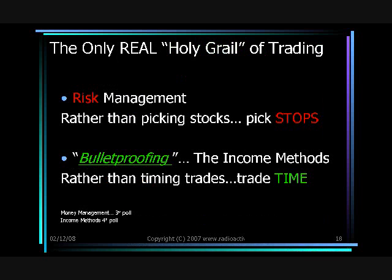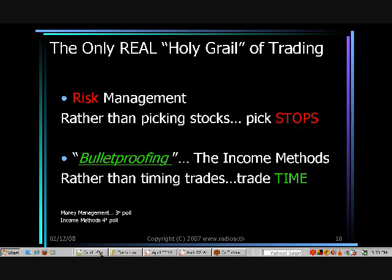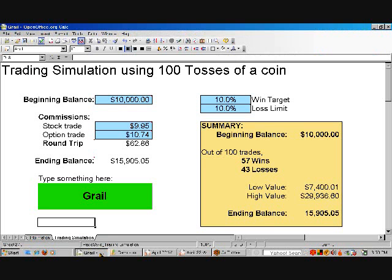We're going to take a look here real quick at some actual mathematical proof of why this kind of system works. I'm not going to say that radioactive trading is the only way to accomplish money management, but it is those folks that manage risk, that manage the downside portion of their trades, that win over the long haul.